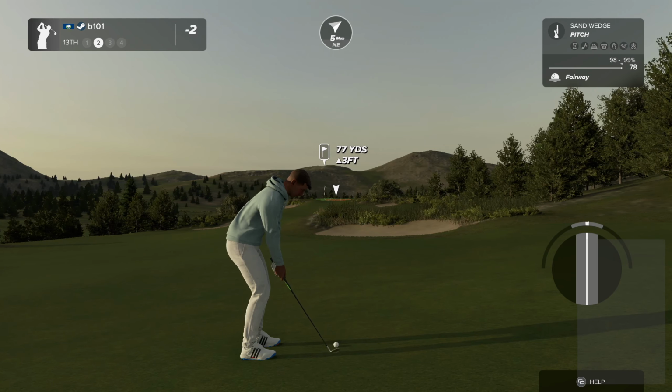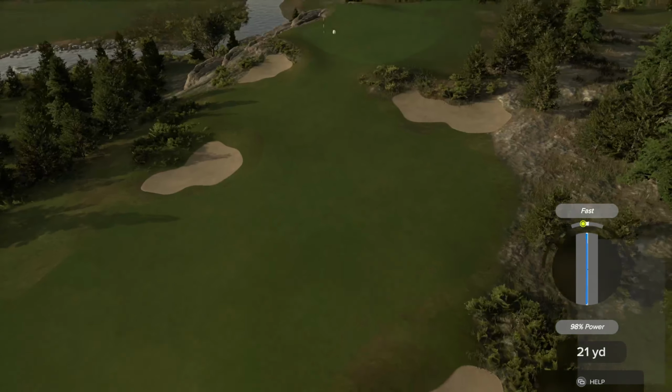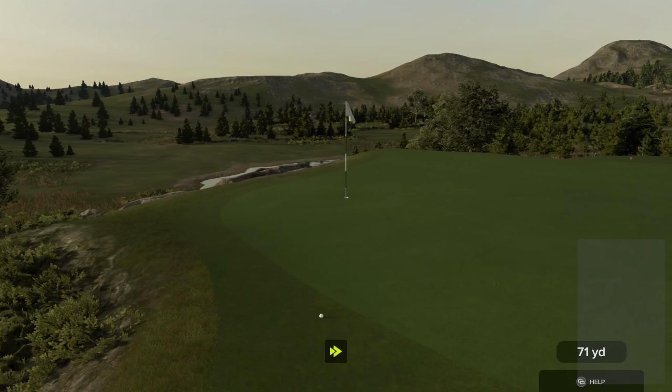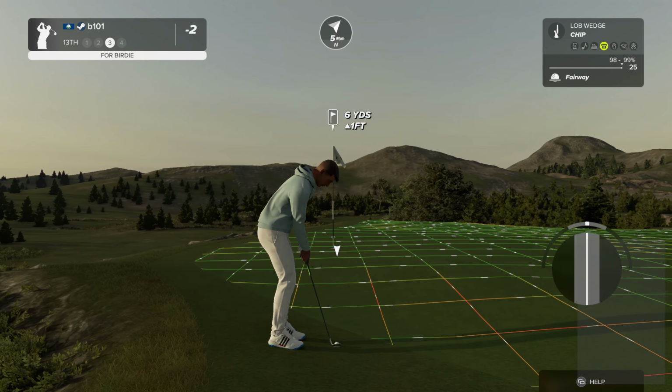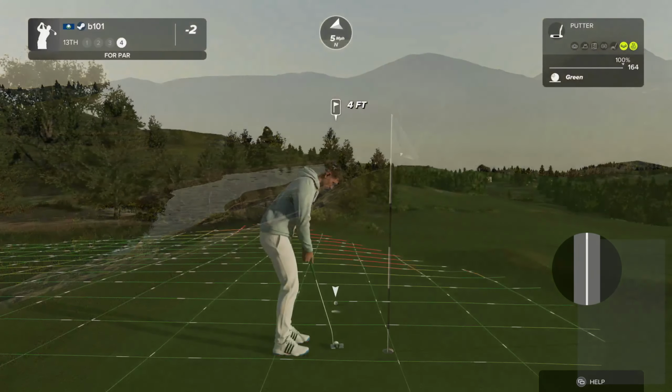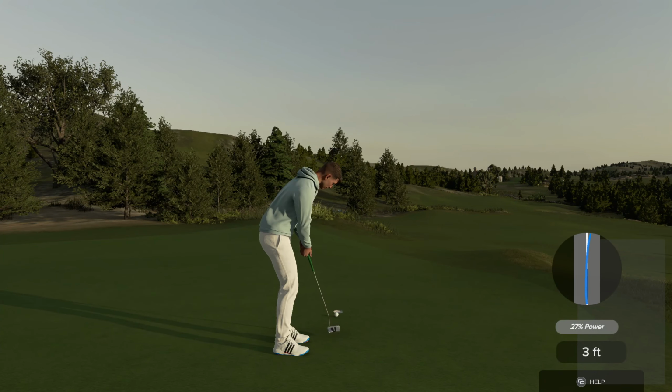There. Oh, why is that 98%? And why does... I really hope for the next game that the 2% doesn't just hemorrhage a shot by 10 yards.